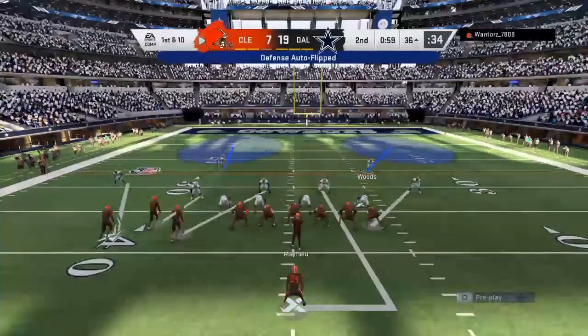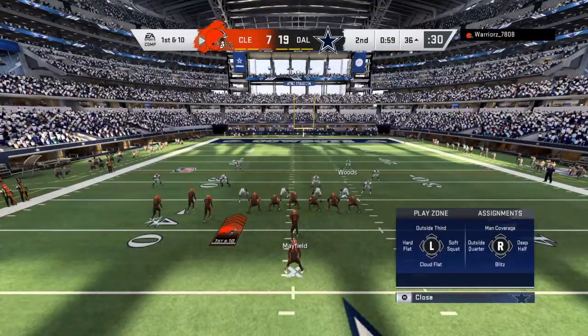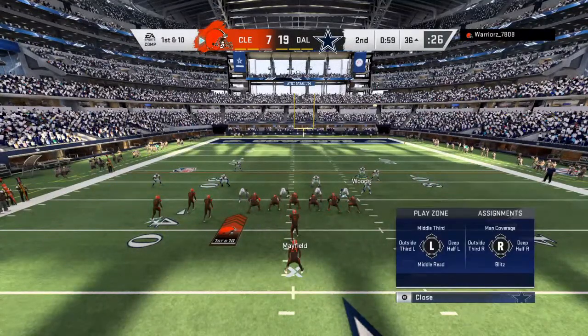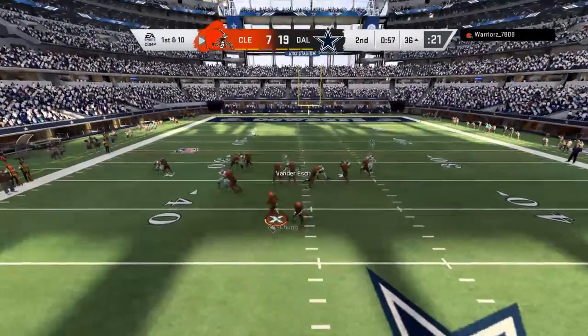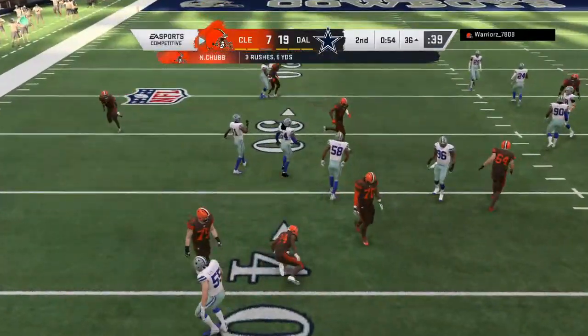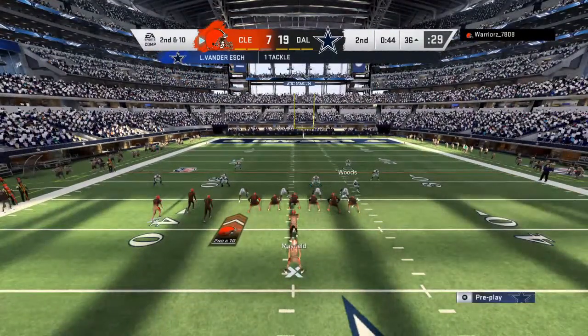So how about that for a chain mover? They're all the way down inside the 40 now for 1st and 10. Mayfield hands it off to Chubb. And they're going to stop him right at the line of scrimmage. Just no cutback lane to be found whatsoever. 2nd and 10.